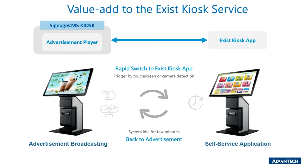If a kiosk has been idle for a few minutes, advertisements like product promotions, sales information, and live streaming will start playing automatically. Then, when people come to use the kiosk service, the existing self-service app will run back immediately after a single screen touch. If the kiosk has an integrated camera, the app switch will be contactless. The self-service app will run back when people come. When people finish using it, the kiosk will play the advertisements as normal after a while.